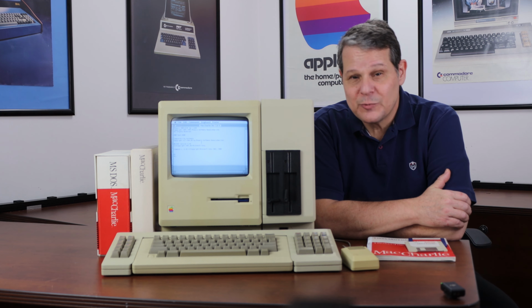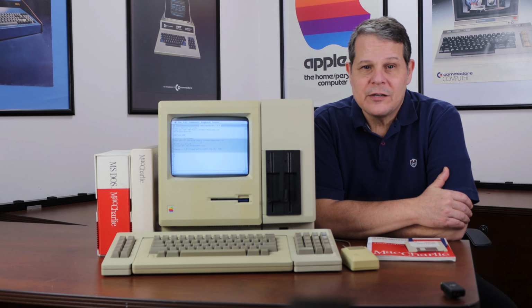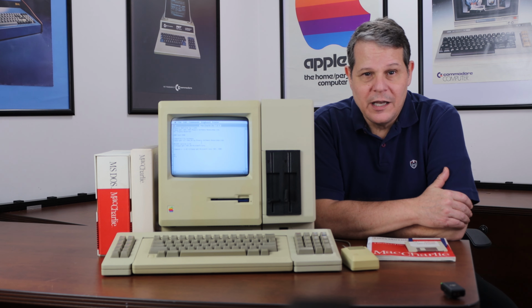For those who don't know, the MacCharlie was a creation by Dayna Communications. It was a peripheral add-on for the Macintosh 512K and the Macintosh Plus that essentially grafted an IBM PC compatible onto those early compact Macs.